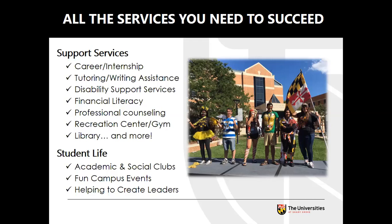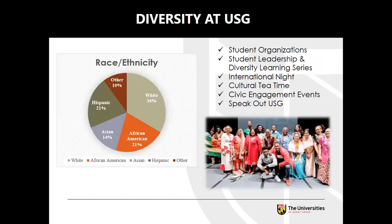But we have the USG Fest. We have International Night every year, USG Got Talent, etiquette dinner. There's a lot of annual events that our students look forward to yearly and are always being added on to. Like I said, I've been at USG for 7 years, and the student life has grown exponentially since I started, and it was already pretty strong. So it's exciting to see what will come.